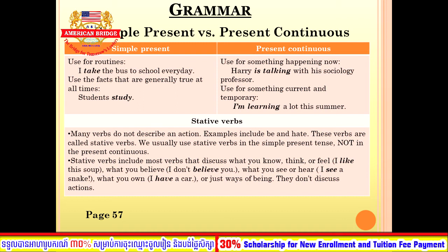So stative verbs do not discuss actions. They are more about being, ways of being. Okay, so believe, see, have, and like. It's not an action, right?